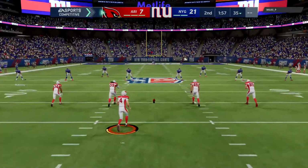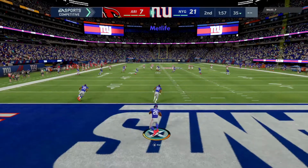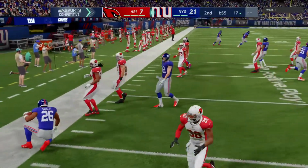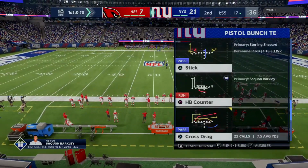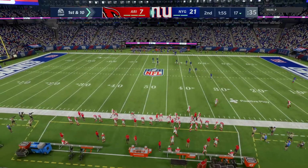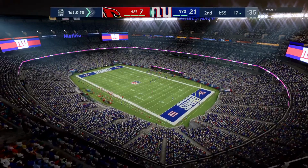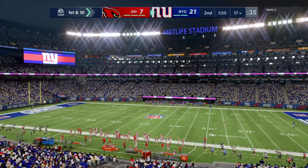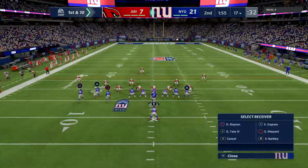So not much time to speak of remaining in this first half as the kick's away. Taken in the end zone. And no chance to get away as they'll get him down at about the 17-yard line. At their own 17-yard line. The Giants offense at the line, ready to begin their next drive.